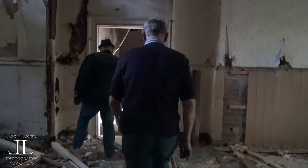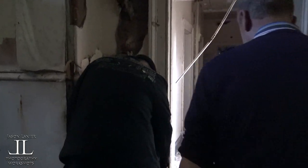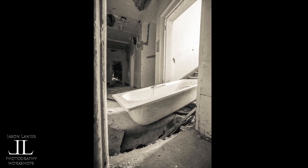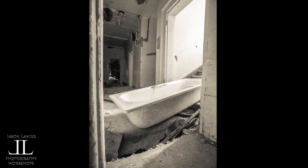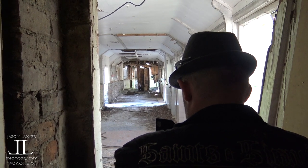Guys, if you are going to go into a location like this, I recommend wearing long sleeves, long pants, and good work boots to make sure that you're protected from scratches and nails and all sorts of other stuff.